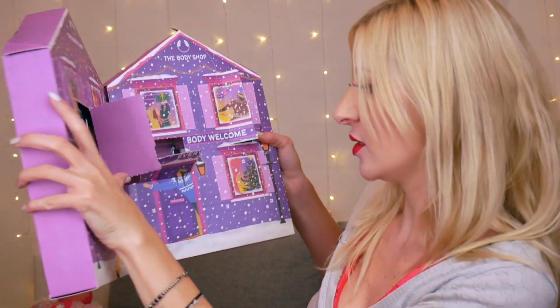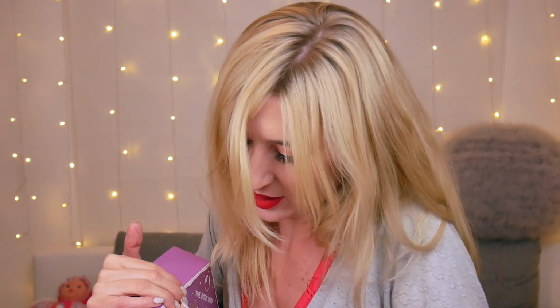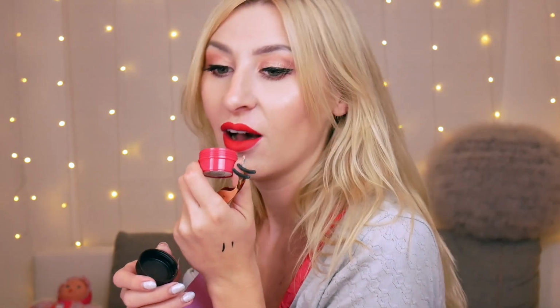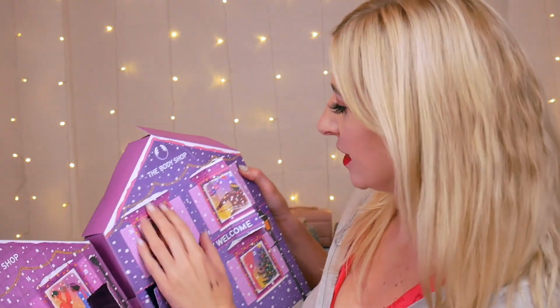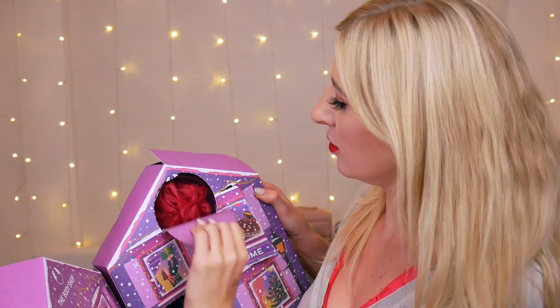Number 6. Give me 6. Okay, here we have something small. Where's my super tool? Yes. Ooh, lip butter. It's like 10 milliliters. So good. Yeah, strawberries. Then we got number 7. 7 is here. Hopefully it will be easy to get it out. Ooh. It matches my lipstick. And here we have a shower sponge.